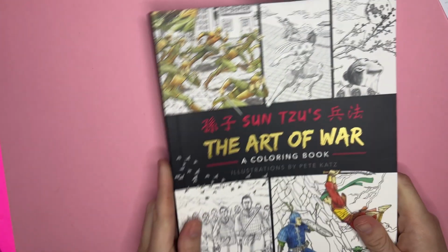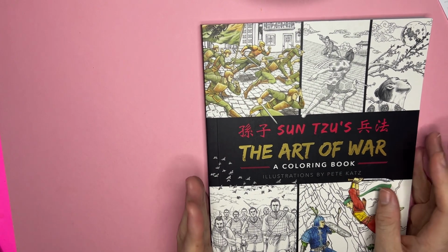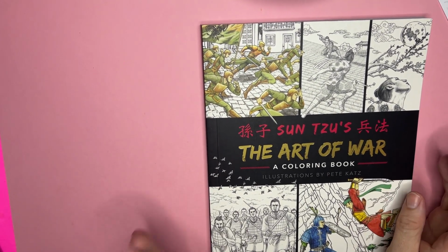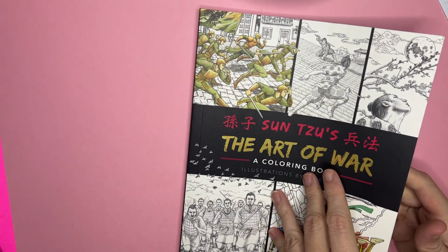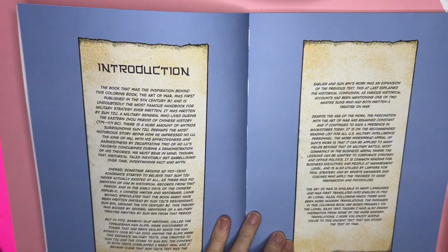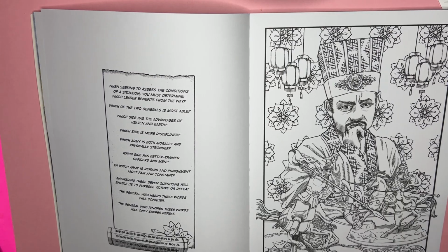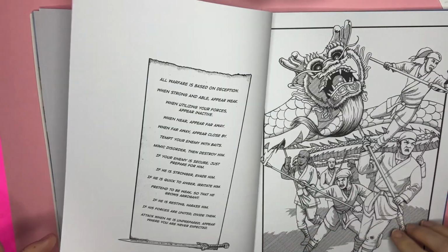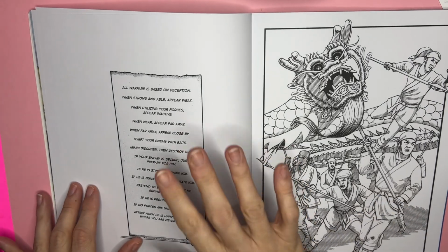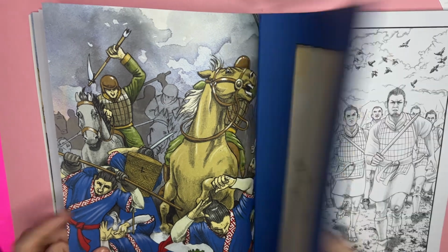This is brand new. It's absolutely gorgeous. I'd seen it on Amazon. I wasn't sure if I was going to like it or not. I loved it when I saw it in person, Sun Tzu's The Art of War Coloring Book by Pete Ketz. Absolutely gorgeous book. Heavy book. It breaks down the actual novel into almost like illustrations, but it lays super flat. Look, I didn't break the spine or push it down. It just lays there. Images are single-sided, but you do have info from the book, like passages on the back side. So, waging war.